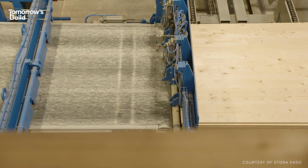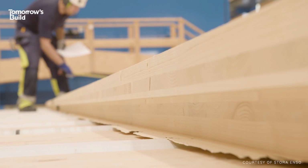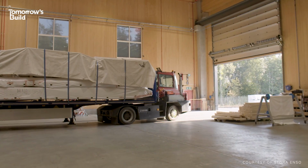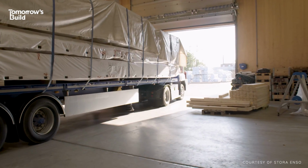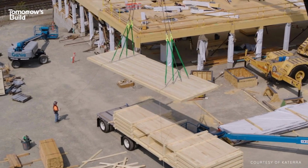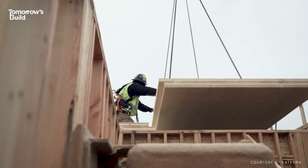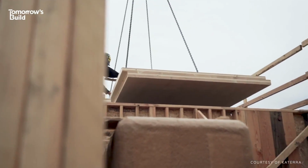Parts can be made quickly in almost any size or shape for any project. Large elements like walls, floors and even whole sections of a building can be made in factory-controlled conditions before being transported to site. Once there, they're assembled on pre-built concrete foundations. It's quieter, faster and safer than other building techniques.